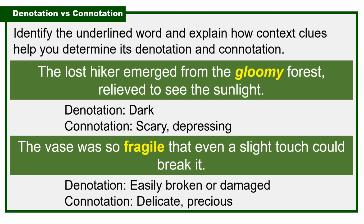The vase was so fragile that even a slight touch could break it. The denotative meaning for fragile is easily broken or damaged, while the connotative meaning is delicate and precious.